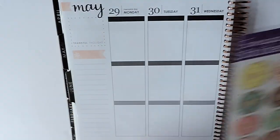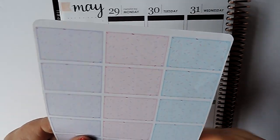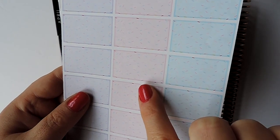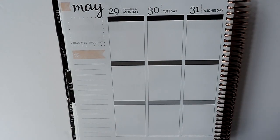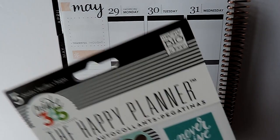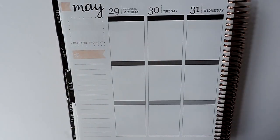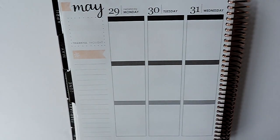For the sticker design, I'm using these donut stickers that I got from Walmart for like 97 cents. And this came from a planner swap. There's just these little sprinkled half boxes that I'm using. And then this also came from a planner swap. It's just a bunch of weekend banners that I got. I'm all about using whatever I have. And then I'll probably be pulling an inspirational quote from that Mandee sticker book. And this is the washi I'll be using.